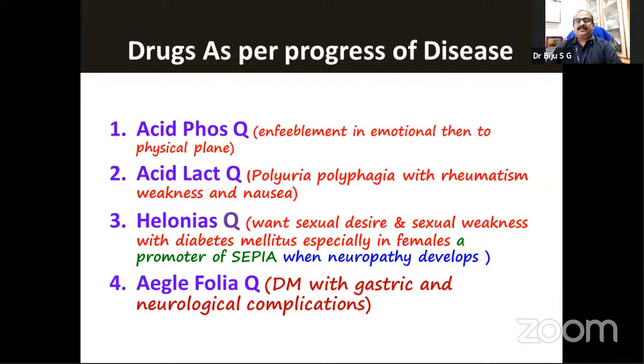Then in the physical plane, that means he cannot move like that. And Acid lacticum: polyuria, polyphagia with rheumatism. Weakness and nausea. That is the indication of Acid lacticum. These two tinctures, if at all we are prescribing, it will be in 1x or 3x. And Helonias: want of sexual desire, sexual weakness. This is the indication of Helonias in diabetes mellitus.